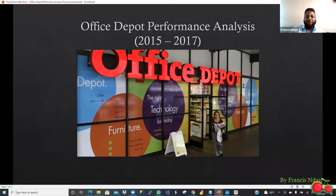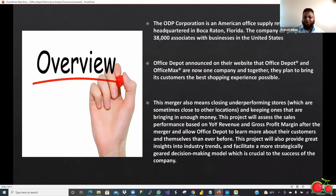An overview of the project: it is about Office Depot. We all know what Office Depot does. They deal with office supplies. The laptop you're using to watch me now, the books, the pens, all those things you're using, you probably bought from Office Depot. So Office Depot is a very huge company. Its headquarters is in Florida.